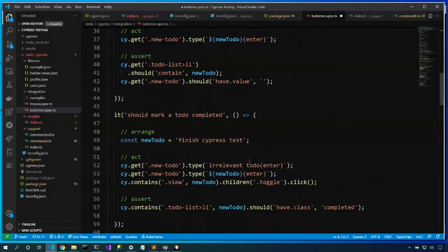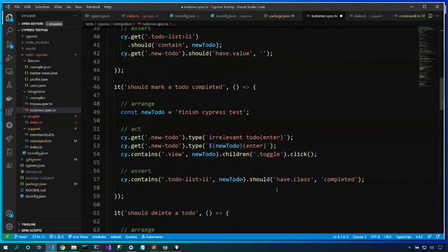So let me type in a relevant to-do so that I make sure that I mark the correct one as complete. And then I'll type this to-do and I'll go look for my to-do and click on the toggle button. Now that marks it as complete. And when it's complete, it should have a completed CSS class on it.